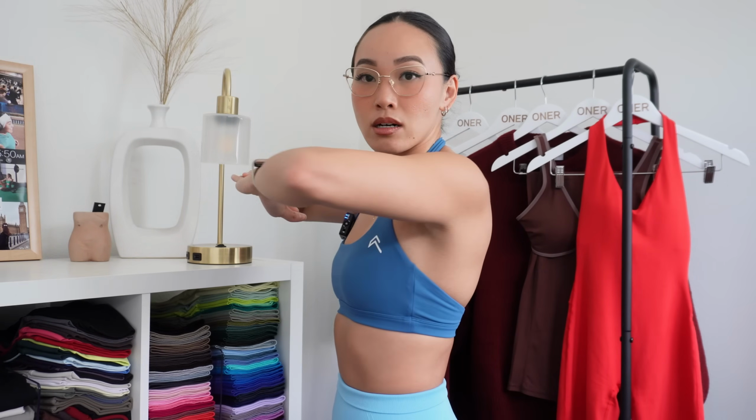So this is what it looks like on the side right there. This bra does come with removable cup pads and has a bottom band right here, so there's not going to be any write up whatsoever.